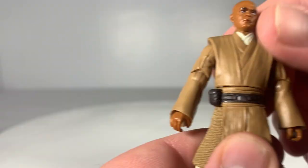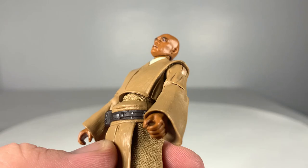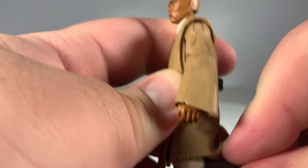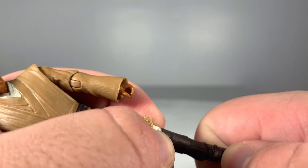Wrist swivel, ball-jointed abdomen, which allows for good range of movement, as well as a little bit of crunch and arc. Swivel hinge hips, which allow him to kick forward that far and back that far. He has a cut above the knee that allows for rotation, 90 degrees of bend at the knee, and an ankle cut which also allows for rotation, and a hinge that can move down and up.